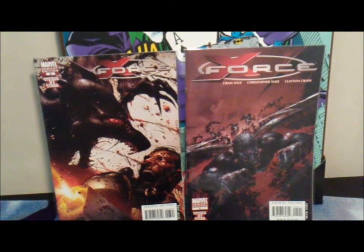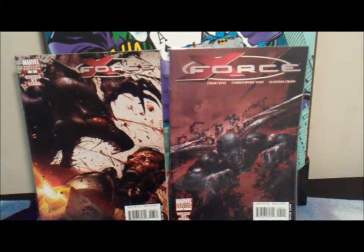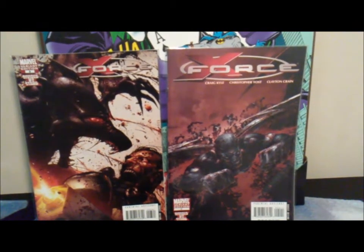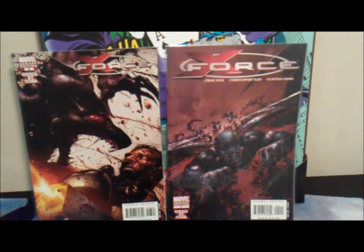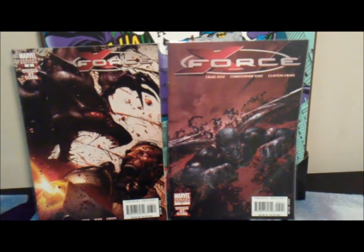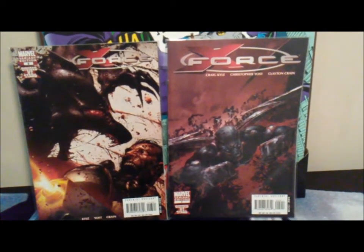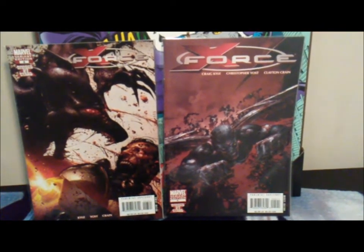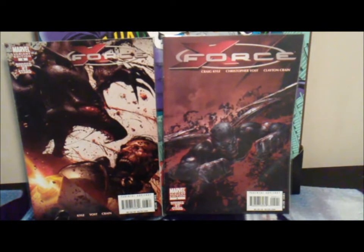So when I saw #5, I freaking flipped because in place of his feathered wings, the Apocalypse wings came out. And I have the first appearance of Archangel. I really, really dig that character. And so when I saw this blood variant, I really did scream a little bit. I was like, yes! And as we say, challenge accepted. So look at all this good glory that I found for only $2, man. Clayton Crain, can't beat that. X-Force.